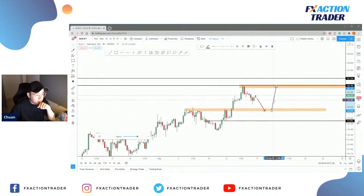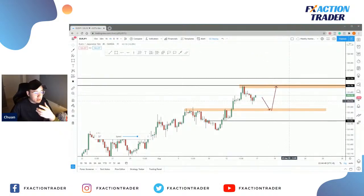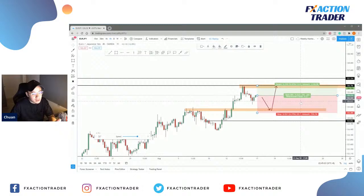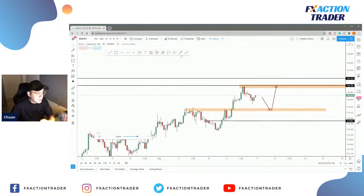Whenever you enter a buy trade, no matter a buy trade or a sell trade, you need to ask yourself, where is your safest stop loss? In this case, for example, the safest stop loss would be here, because this is the nearest SNR, and your logical take profit is here. So you have a risk to reward less than 1. In fact, it's only 0.57. So I'd rather miss this trade instead of risking my money. I'm going to wait for a trade at this level.